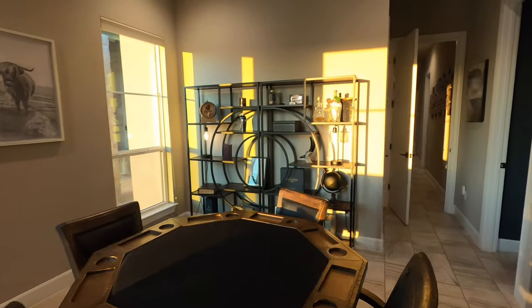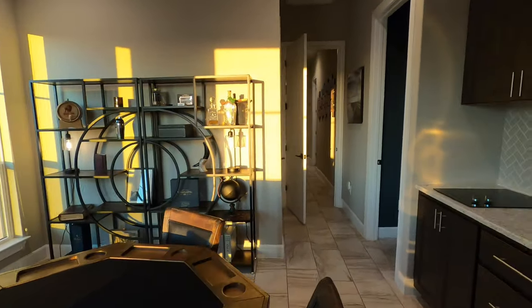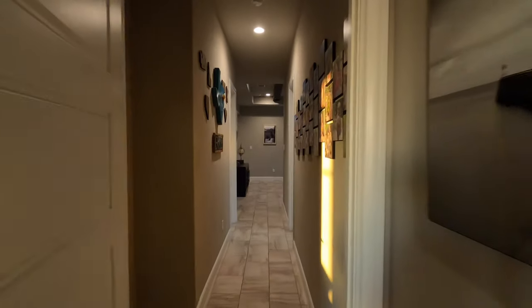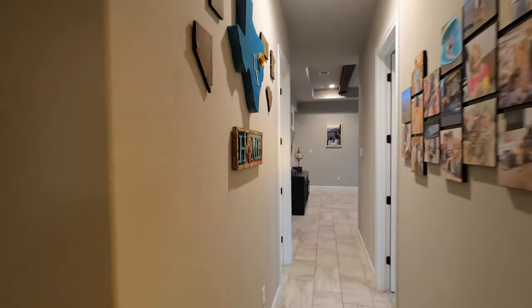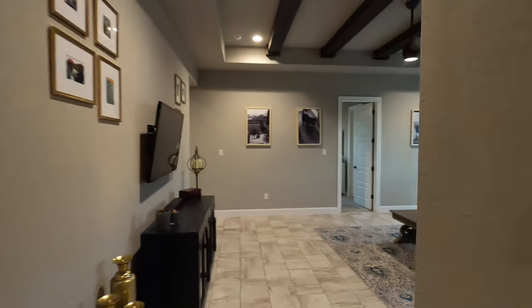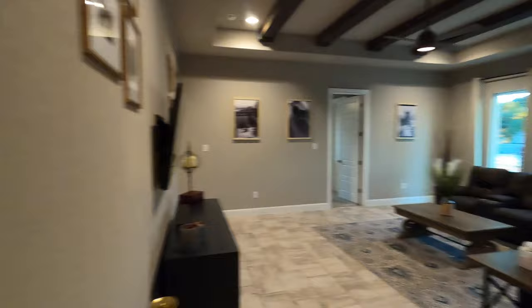All right, back into the little man space area. Really do like this a lot. Let's go head off to the other side of the house and check that out too. Definitely love this space.